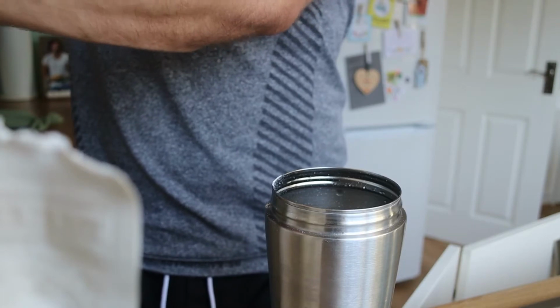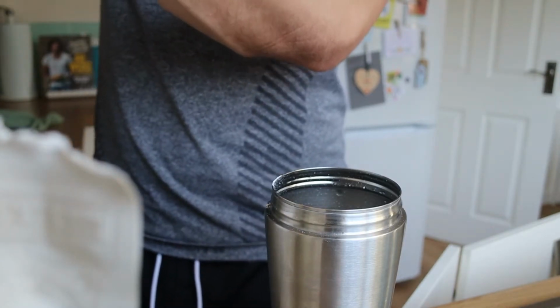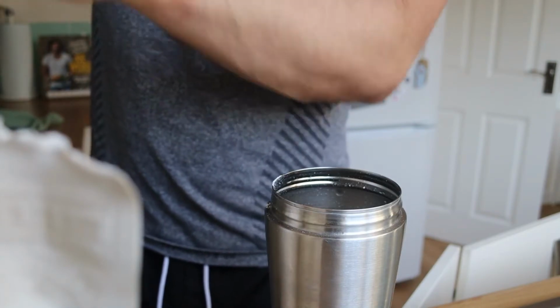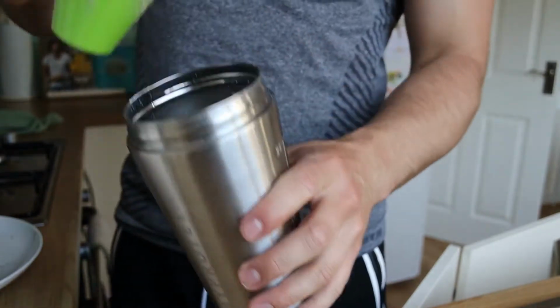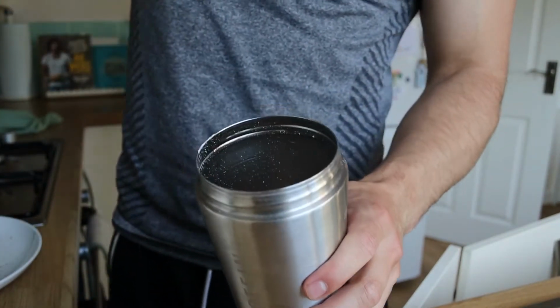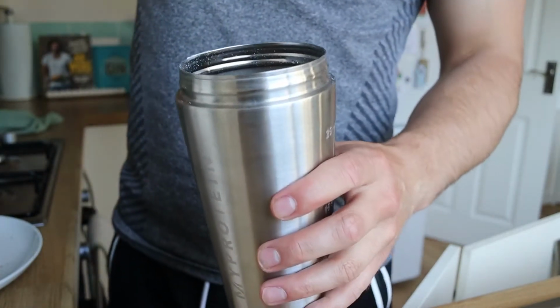And then, depending on how much protein I'm having, I'm going to weigh isolate. And this is peanut butter flavour. I'm just going for 2 scoops here.